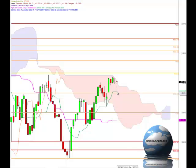We have a very long shadow on the bottom of this candle, and that represents buying coming in. So the market opened up near the highs. The sellers pushed the market down towards the lows, found support at the Tenkan-sen, the green line, and then the buyers came in and pushed the market back up to the highs. So what happened during the day is that the sellers lost the commitment that they had earlier in the day, and the buyers came back and forced the market to close back up towards the highs.